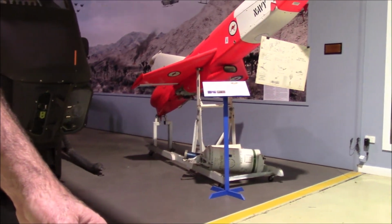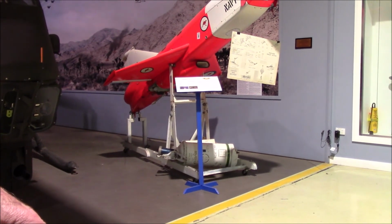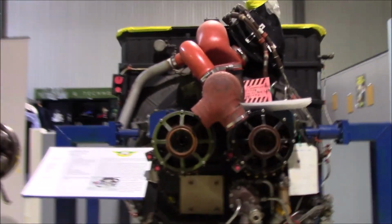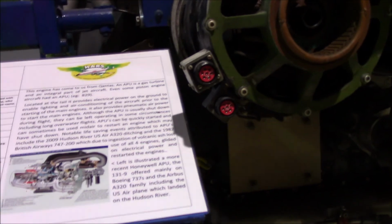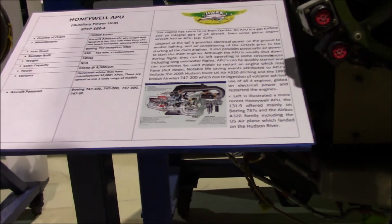Now when you're in the 747 or the modern jet airliners, you hear a jet engine going pretty well all the time you're on the ground before they start the main engines. That's the Honeywell APU, which supplies the power or the electricity for the aircraft, apart from the jet main engines, and also supplies the compressed air to start the main engines if you need to.